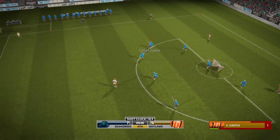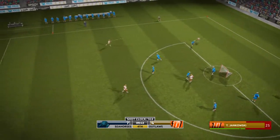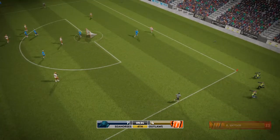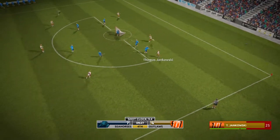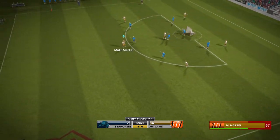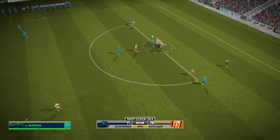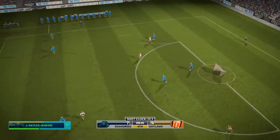Castle. Offside right. Dodging. Off top right. Off top center. 23. Shoots. Lacked accuracy, flies over the goal. Offside left. Off top center. Martel. Shoots. Hails Jenkins.